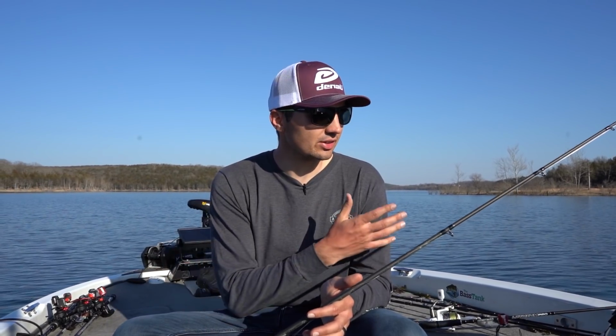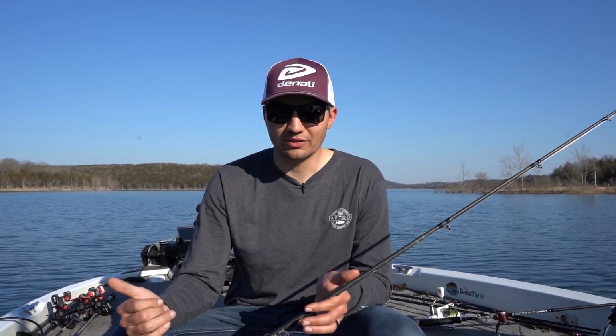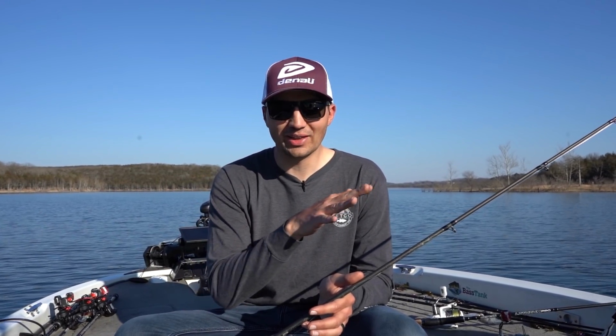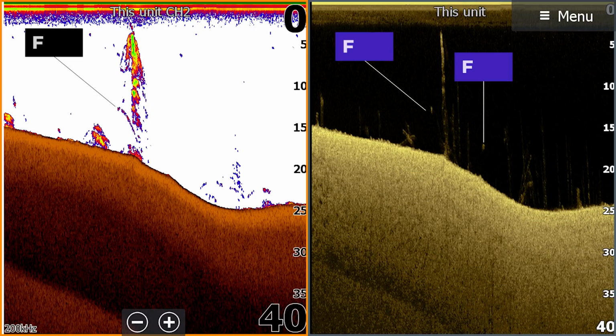For whatever reason, on the down scan and side scan, I would only see 1 or 2 fish per tree, but when I dropped the live scope in there, there'd be 4 or 5 fish. I don't know if that's just the angle that I was hitting the tree at or what it was, but it was very consistent in the fact that I could graph these trees, see a couple dots around them, drop the live scope, cast on them, and there'd be fish following my jerkbait.